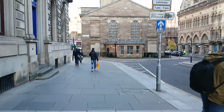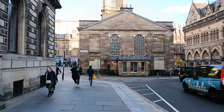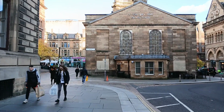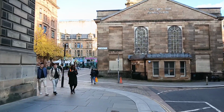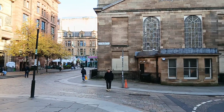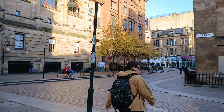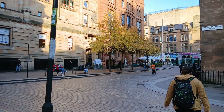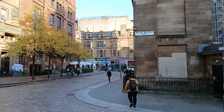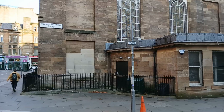And this is Nelson Mandela Place here on the left. They used to have the South African embassy down here. During the anti-apartheid situation, they actually renamed the street for the South African embassy Nelson Mandela Place, to annoy the South African government, because that's where the South African embassy was in Glasgow. So I need to be careful I don't get run over by a taxi.